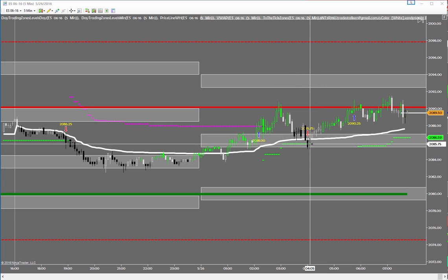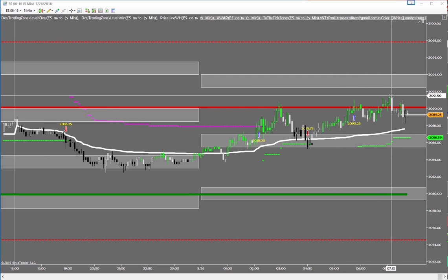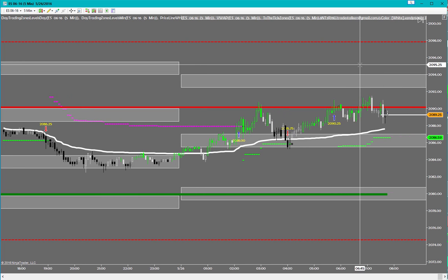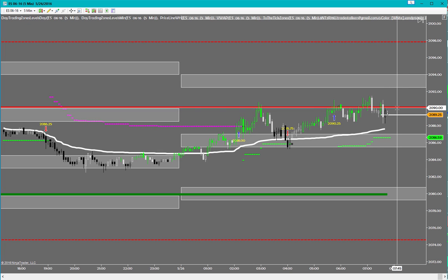Got some support from fibs and straight up back to almost yesterday's high of 92.50. Looks like last night's high was 91.50. So where do we go from today? Let's take a look here. We just had the news. It pulled back a little bit. It pulled back to this 24-hour VWAP, so we're looking for this test of the 2090.